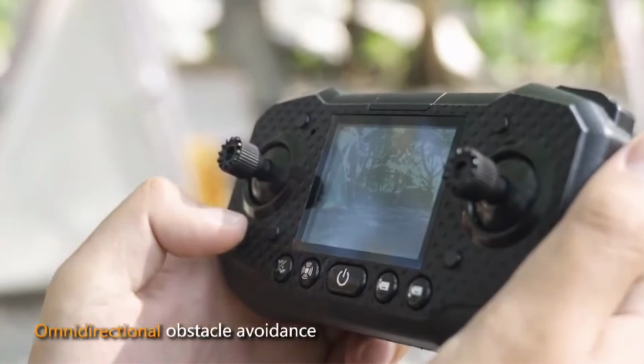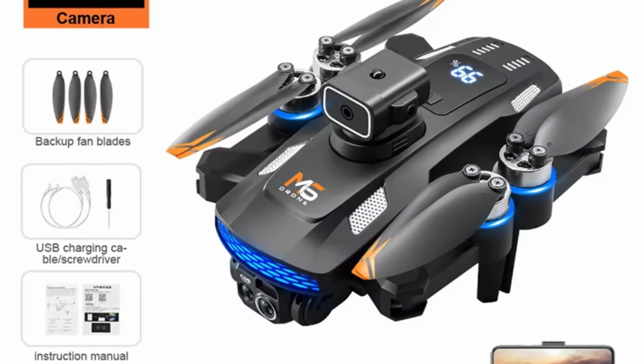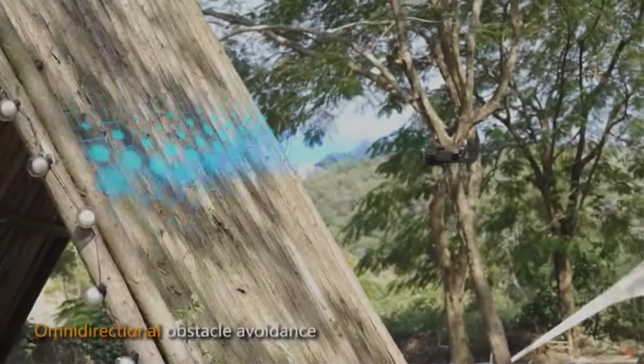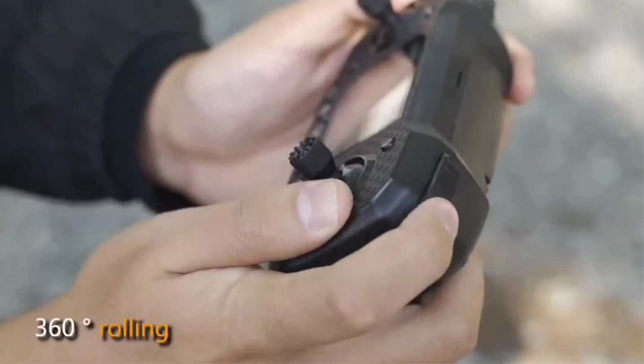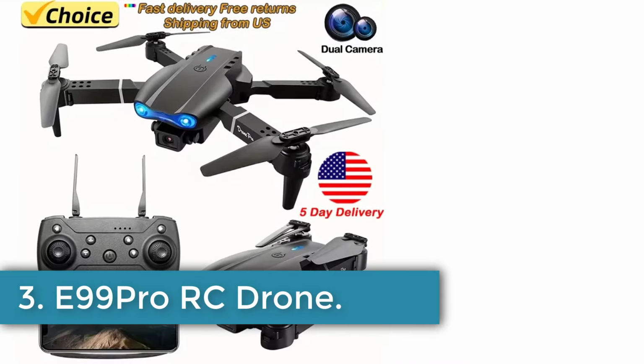The drone comes with a variety of accessories, including a screwdriver, card reader, memory card, USB charging cables, and spare propellers. Overall, the Xiaomi Majar M6 Drone is a versatile and advanced option for users seeking high-quality aerial footage with convenient control features.